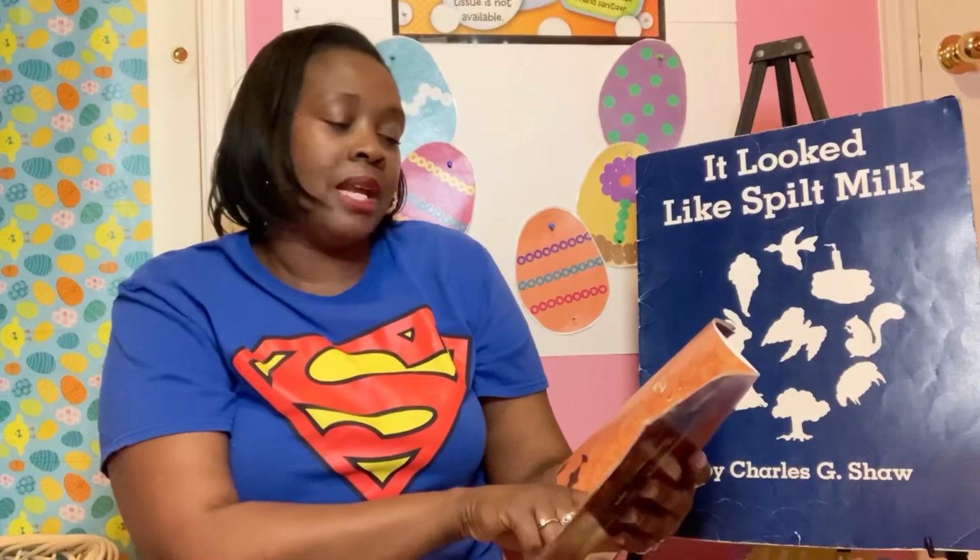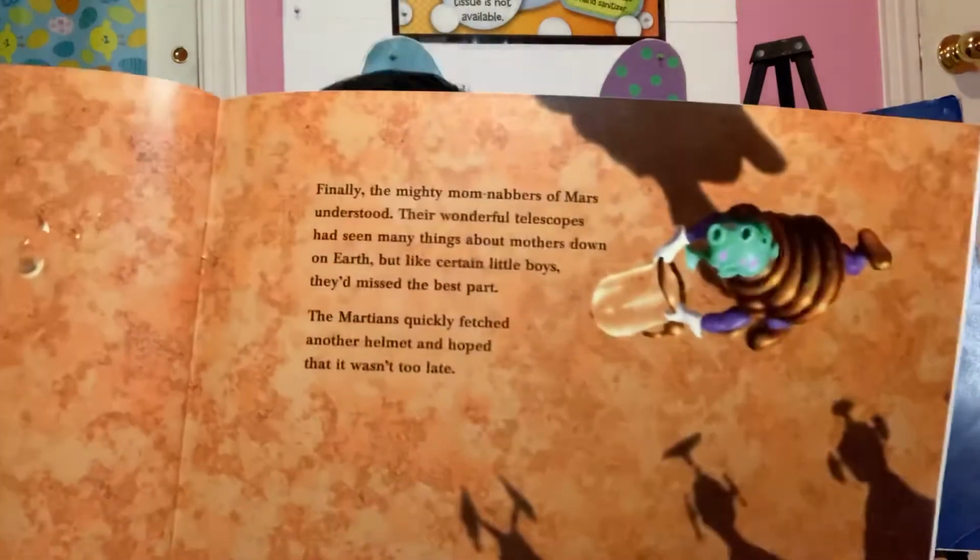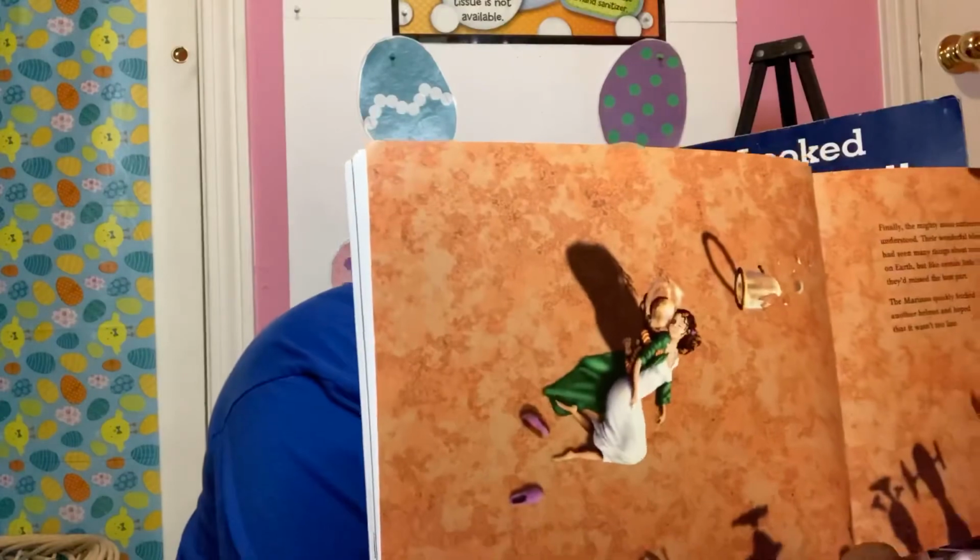Finally, the mighty mob nabbers of Mars understood. Their wonderful telescopes had seen many things about mothers down on Earth, but like certain little boys, they'd missed the best part. The Martians quickly fetched another helmet and hoped that it wasn't too late. There she is. She's laying there. And here he comes with the helmet to give Milo's mom some help.